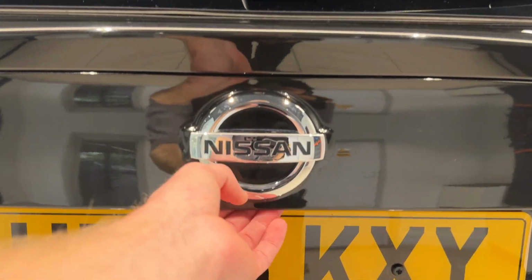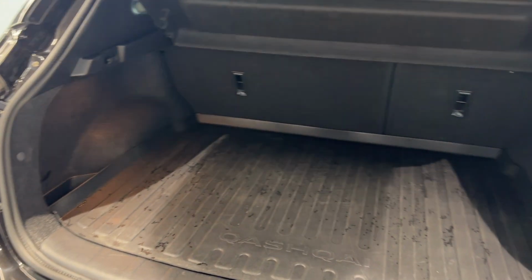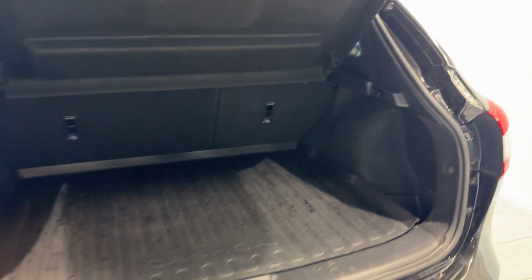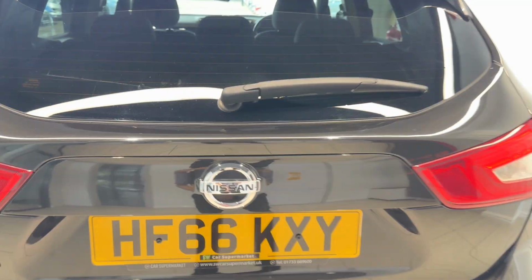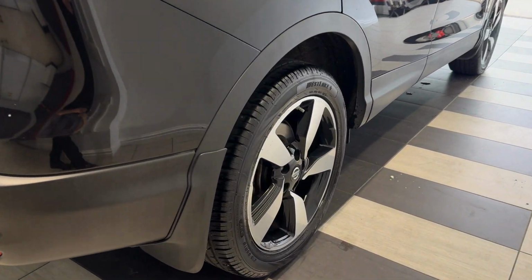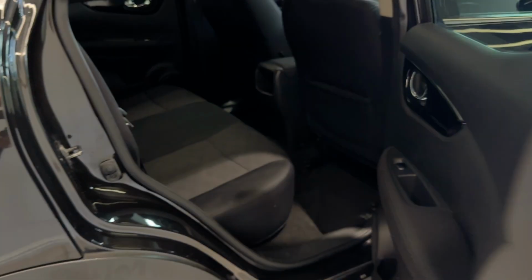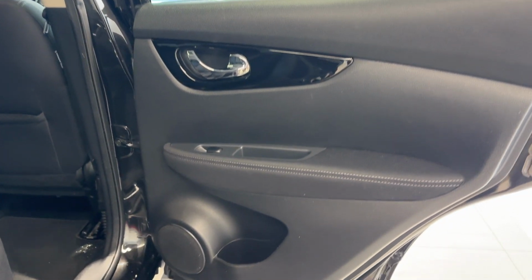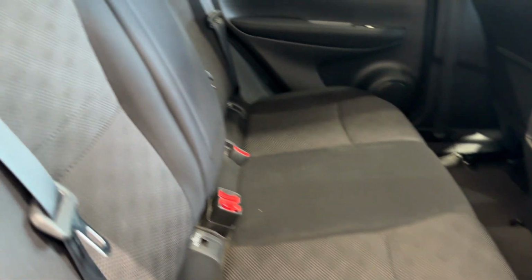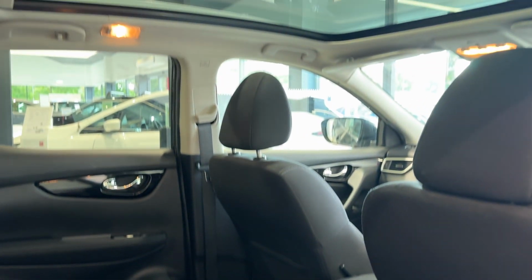Let's take a look inside the boot. Coming down to the driver's side rear wheel. Let's take a look inside the rear. Inside we have cloth interior. This car features a glass roof.